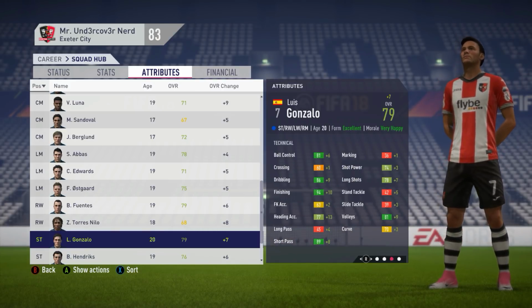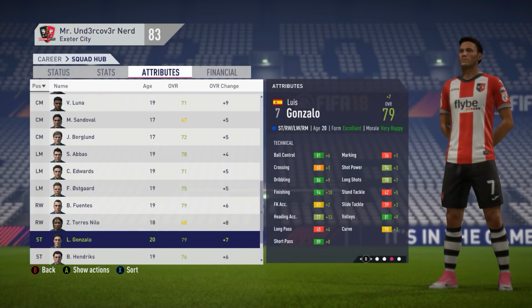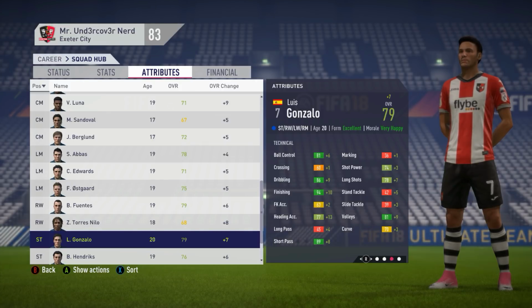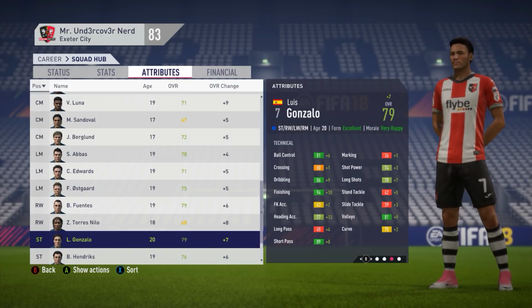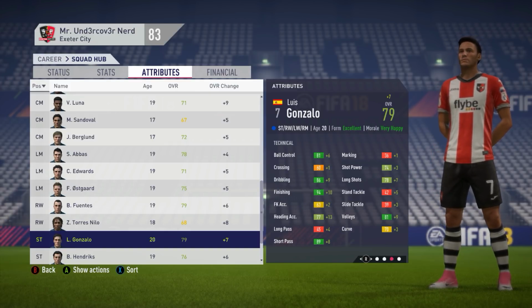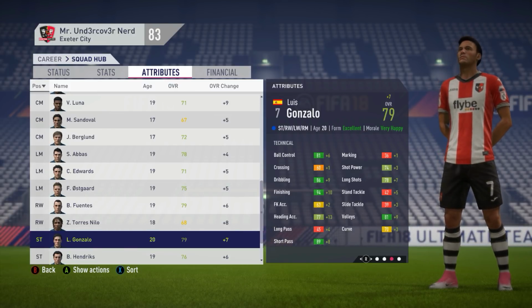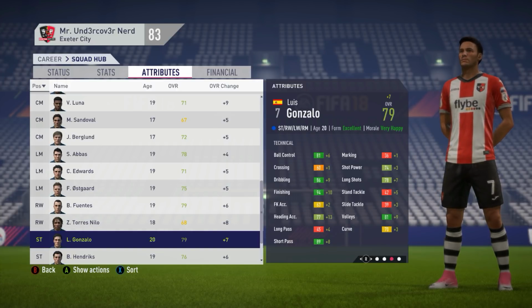And his technical stats, and this has just kind of blown my mind, to be honest. I had a little look before I started the video. I was like, wow, 94 finishing. 94 finishing at the age of 20. That is absolutely insane. 86 dribbling and 81 ball control. Heading accuracy at 13, short pass 89, +8 there. He's basically just a hero. Absolute legend. Love Gonzalo, and I cannot wait to use him in the coming season.